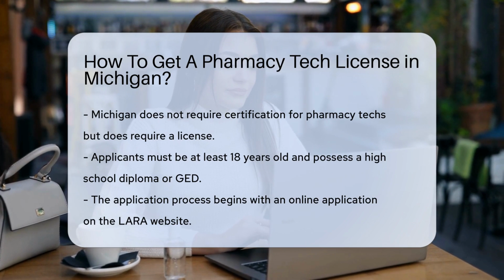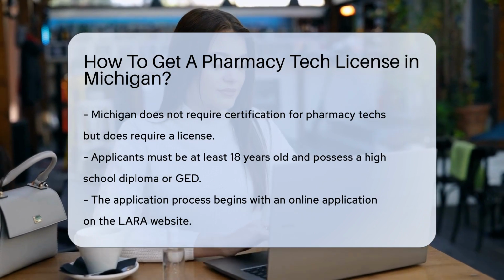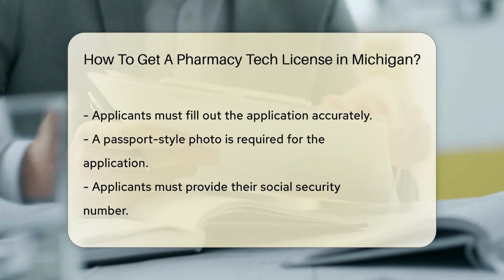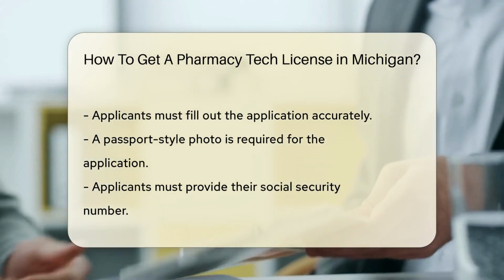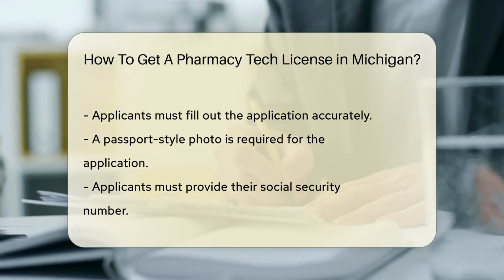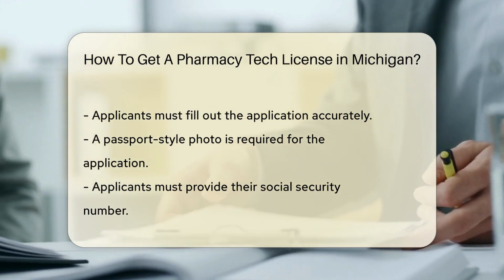Let's start with eligibility. You must be 18 or older and have a high school diploma or GED. Got those? Great. Now, on to the application process. It's straightforward but demands your attention to detail. Begin by completing the online application. You'll find it on the Michigan Department of Licensing and Regulatory Affairs, LARA, website. Fill it with care. Accuracy matters.